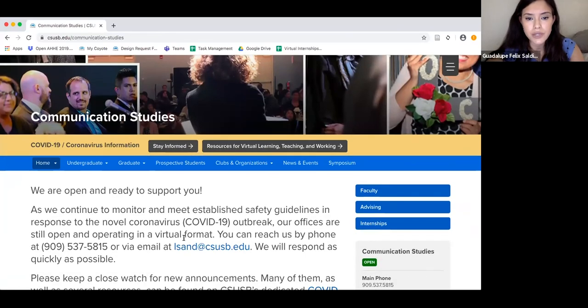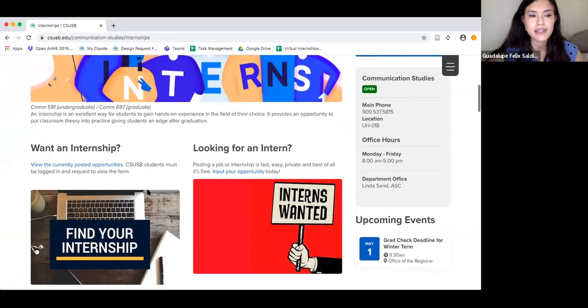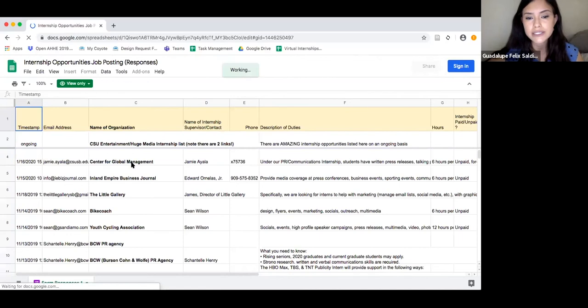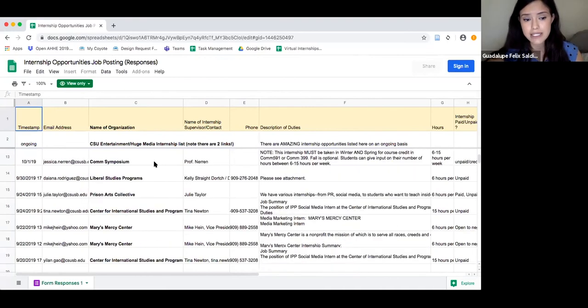Definitely check out the internship coordinators and contact them, and they can serve as an additional resource to Hilda and I. So let's say I'm a comm major, I can go to their site, and they have their own database of internship opportunities. Do you want an internship? I'll say, yeah, I do, so I can click on here. It's an Excel sheet with previous organizations that have either recruited or hired CSUSB students looking for common majors. This is a really large database system. It has their supervisor, their contact information, and the description.